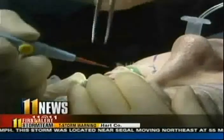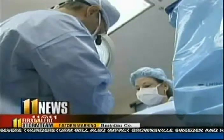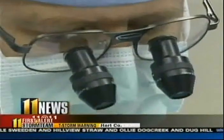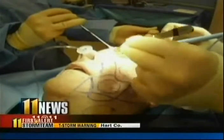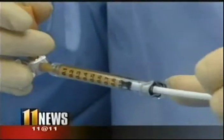A cautery pencil with an electrical current removes excess skin. Green covers are inserted to protect his eyes as fat is removed. And our goal here is really to restore the shape of his eyes. Next, that frown line between the eyes that's grown deeper through the years. And that's the main frown muscle of the forehead. The muscle removed, fat injected to reduce the lines.